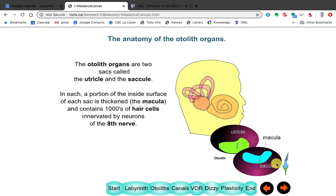Now, within the otoliths, you've got two parts to it, something called the utricle and the saccule. And these things are like two egg-shaped structures, and it's the inside of the egg that's important, because inside the egg you've got a sort of widening and thickening, and on that thickening you've got hair cells poking out, thousands of them. And the same thing here in the saccule. And they then project down, as did the auditory system, along the eighth nerve to the brain.